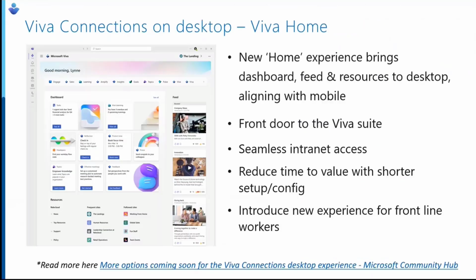So if you have a tenant in targeted release, we are rolling out the update to Connections right now, and we're introducing a new default home experience for Connections on desktop. This new experience aligns with what is already available on mobile and includes those common elements like the dashboard, feed, and resource components. It's the front door to the Viva suite. So you've got easy navigation and wayfinding to the other Viva applications right here in the home experience, so that users do have available to them.